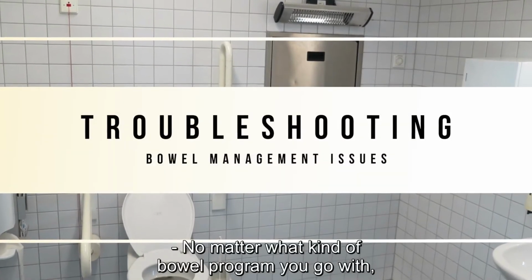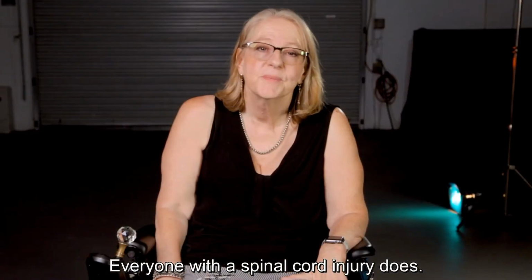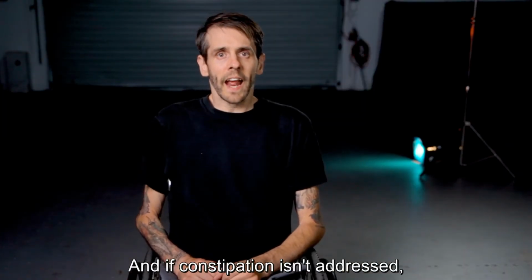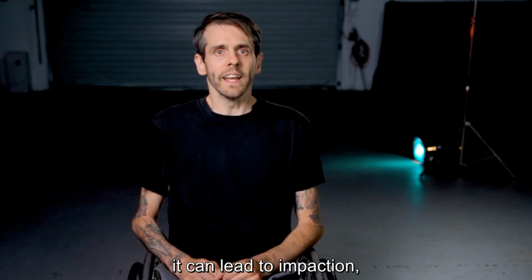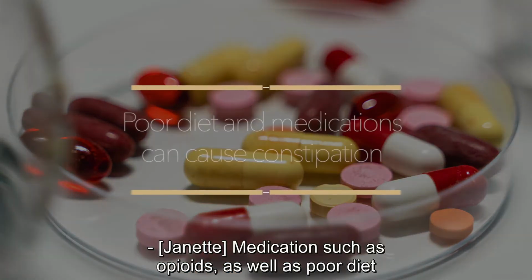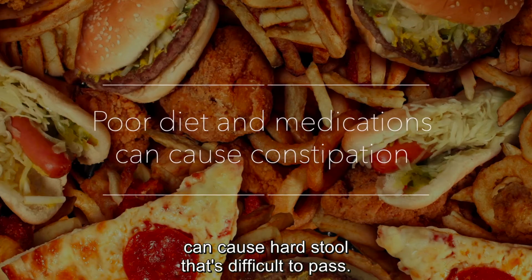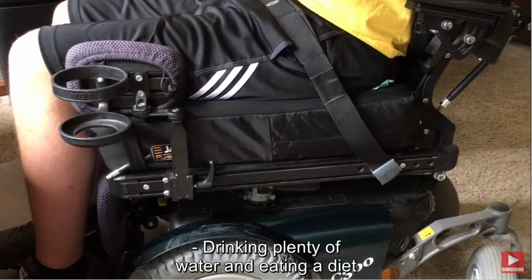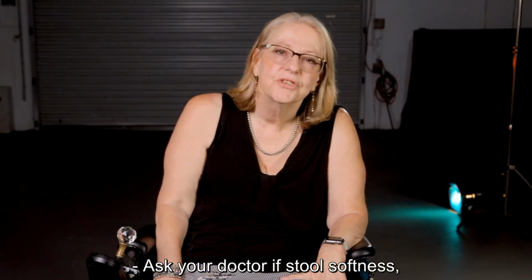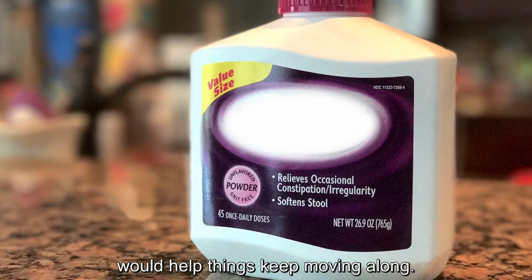No matter what kind of bowel program you go with, you will encounter issues at some point. Everyone with a spinal cord injury does. People with SCI often deal with constipation, and if constipation isn't addressed, it can lead to impaction, where the stool hardens and gets stuck. Medications such as opioids as well as poor diet can cause hard stool that's difficult to pass. Drinking plenty of water and eating a diet that includes lots of fruits and vegetables can help. Ask your doctor if stool softeners or another mild laxative on a daily basis would help things keep moving along.